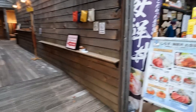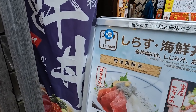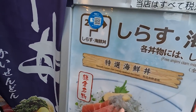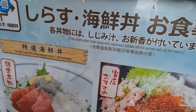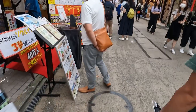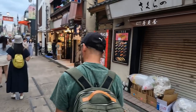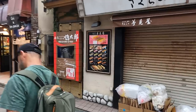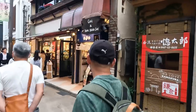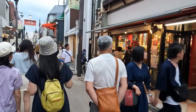This is where you can eat the fresh seafood of this area. That's shirase, the whitebait. That's so popular here. That's the white fish. My whole family loves shirase. It's so good. The dango shop that I bought the dango at earlier is closed. So as you can see, a lot of the stores are closing or have already closed.